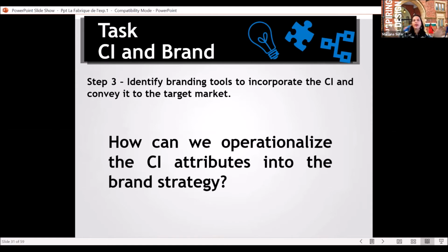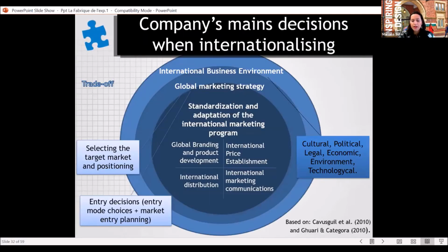We know everything. We have a repertoire, and we understand these aspects, and we have three aspects that are really interesting to be internalized in the brand. But then how do we really internalize that into the brand? How do we convey that to external stakeholders and internal stakeholders as well?